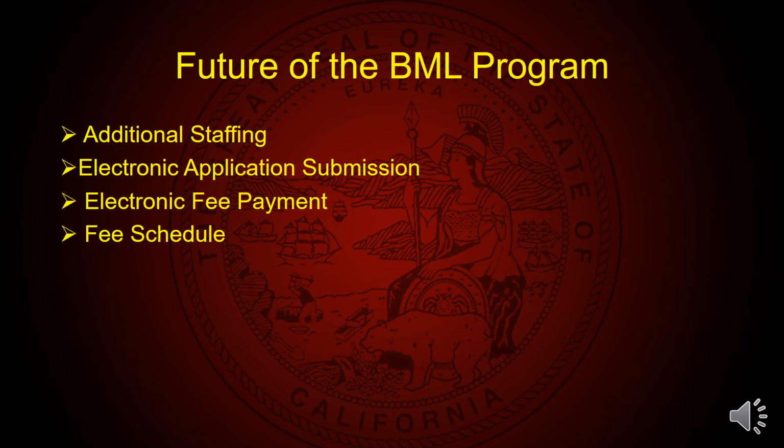The next thing we've been working significantly on the last several years is an electronic application submission process and program. A couple years ago, we launched a new program called GovModus Fire. GovModus Fire, for our division, is an electronic application program for our licenses. We've been working to put the BML program and this application into that system as well. But to be honest with you, we've had some hurdles and some items that just don't fit as cleanly as we would have liked when we first began this process.